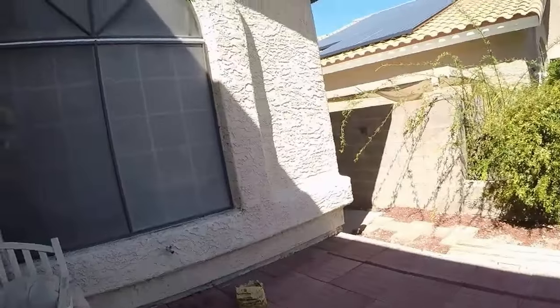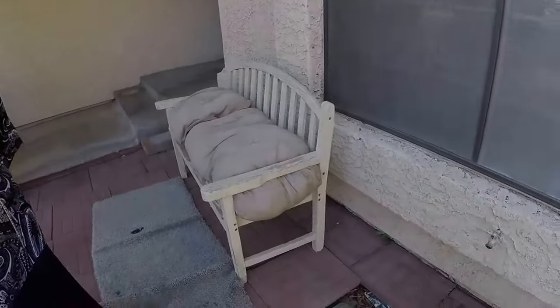The only work we're looking at doing right now is obviously to get rid of the bench and the carpet, and I guess we'll keep the phone book.